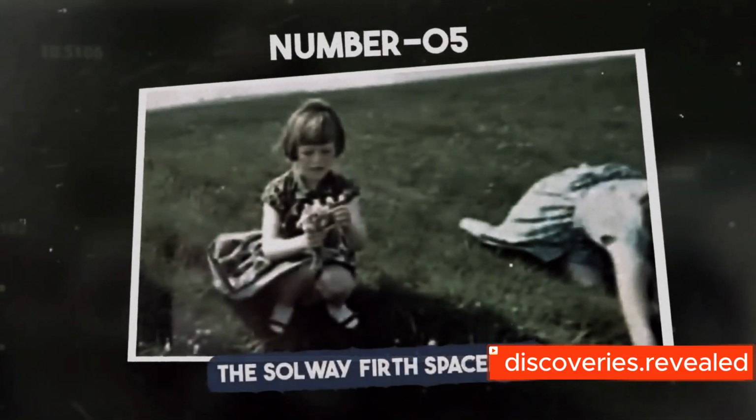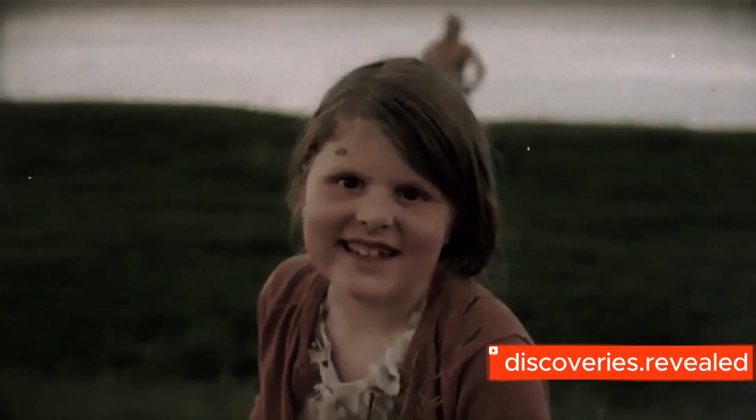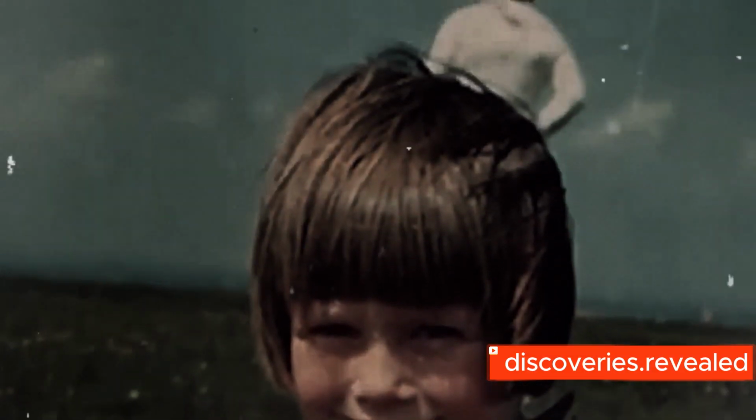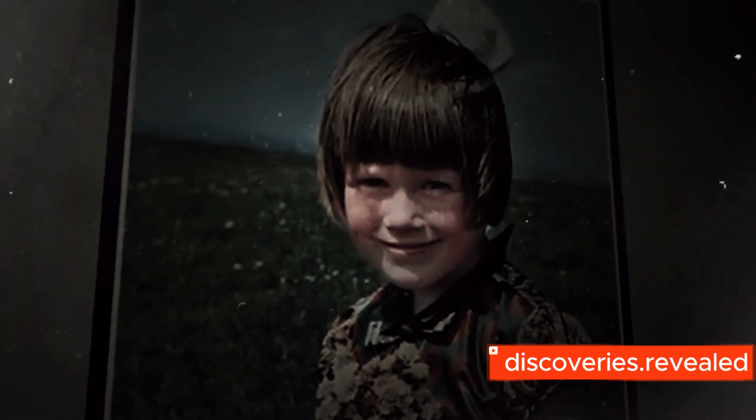Number 5. The Solway Firth Spaceman. It might look like this picture is of a child with an astronaut standing behind her at first glance. But the secret of the Solway Firth Spaceman makes that impossible to believe.